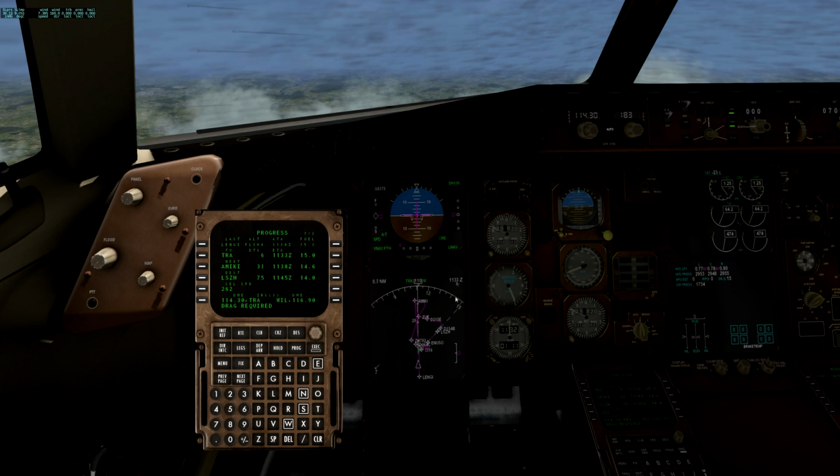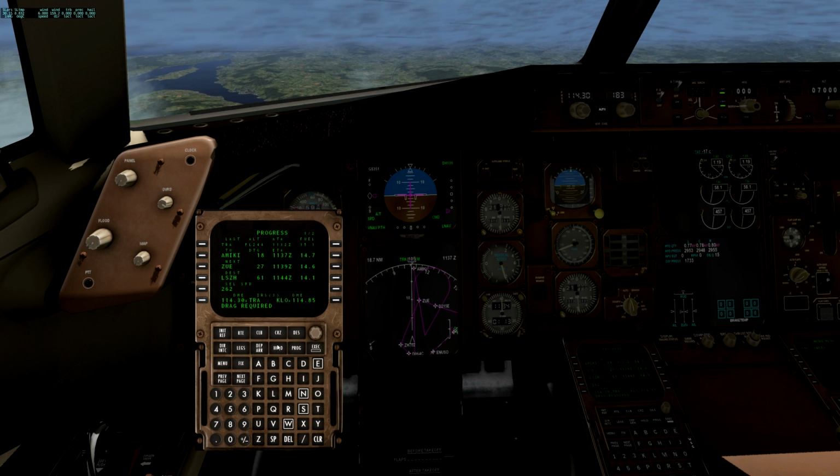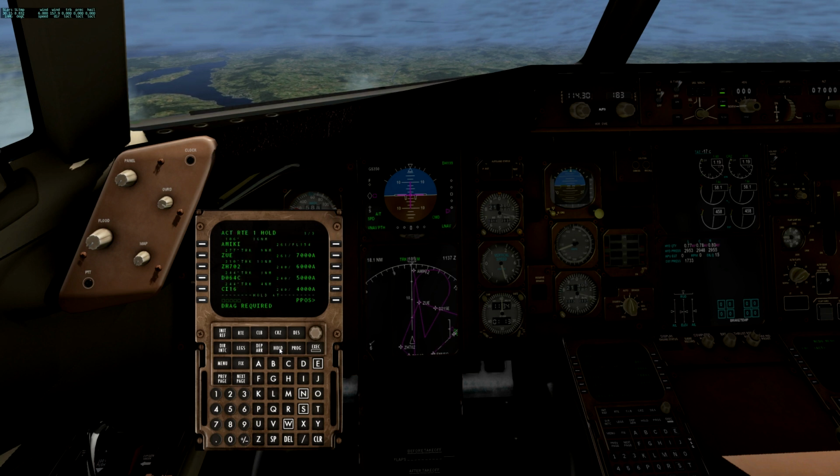Now we've intercepted our vertical profile. You can see we've got a magenta arrow up here as well. Okay, so we're 20 miles away from Amiki. We need to be at 7,000 feet at that point. We're at 21,000 feet. So what we're going to do is put in a hold here and descend in that hold at Amiki. So clicking on hold, click on Amiki.